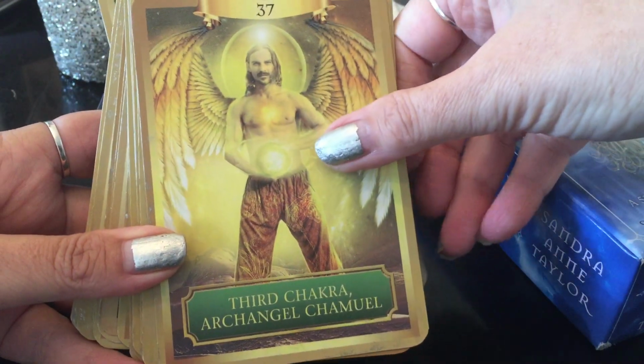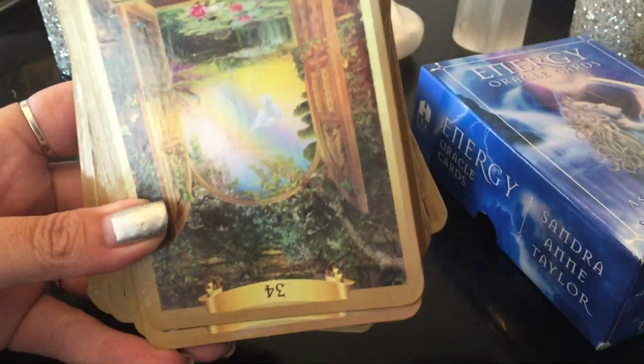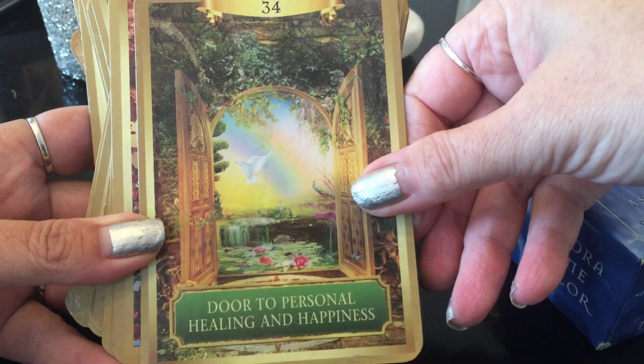I've been getting that message over and over on the side. Third chakra, Archangel. Sixth chakra. So Metatron. I love these. You can use it in a combination. I love this, door to personal healing and happiness. There's beautiful artwork in here.